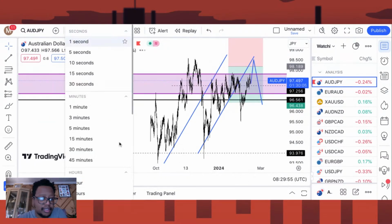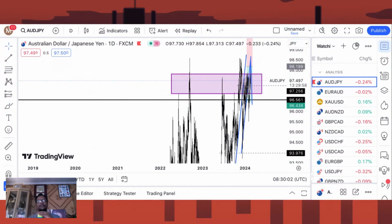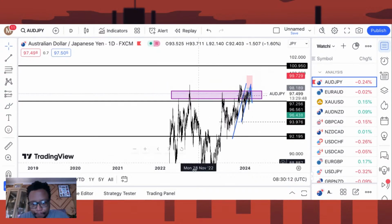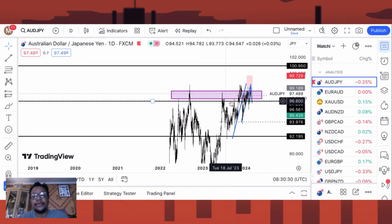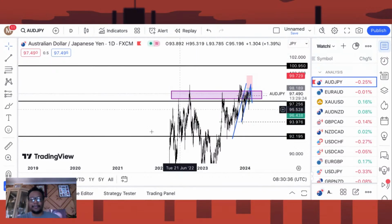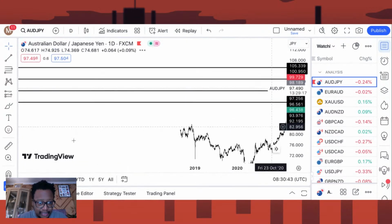And if we just look to the left, which is the most important and significant thing that you should do, every time we've come near this purple box here in 2022, let's say June in 2022, this was September 2022, this is June 2023, October 2023, and now, as of recently, every time we've gotten up there, we've rejected it.